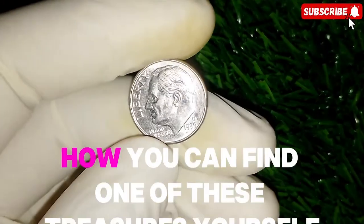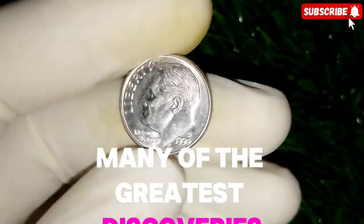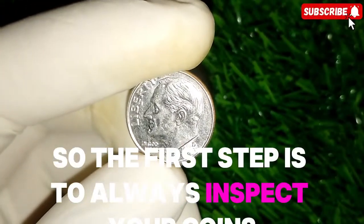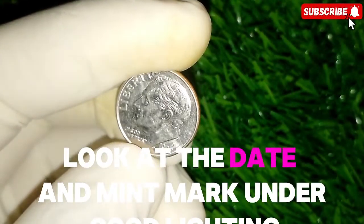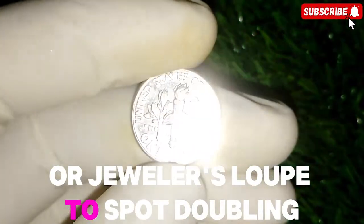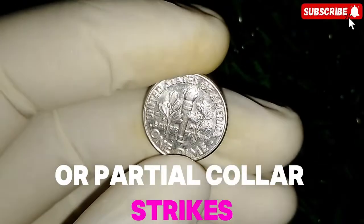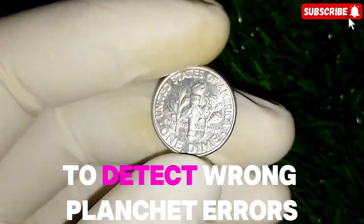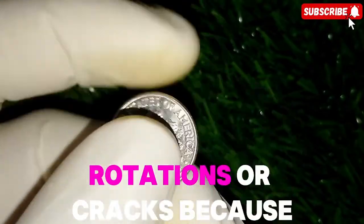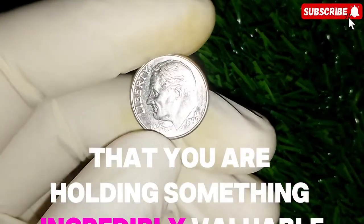Now you might be wondering how you can find one of these treasures yourself, and the good news is that many of the greatest discoveries were made by ordinary people checking their pocket change. So the first step is to always inspect your coins carefully. Look at the date and mint mark under good lighting. Use a magnifying glass or jeweler's loupe to spot doubling. Inspect the edges for missing ridges or partial collar strikes. Check the weight with a precise scale to detect wrong planchet errors, and pay attention to any unusual shapes, rotations, or cracks, because any of these could be clues that you are holding something incredibly valuable.